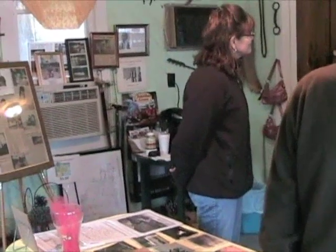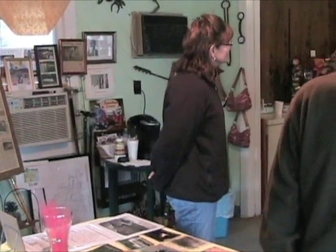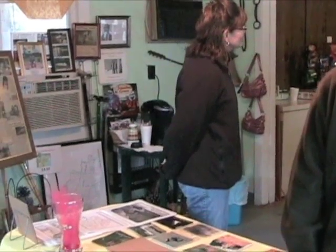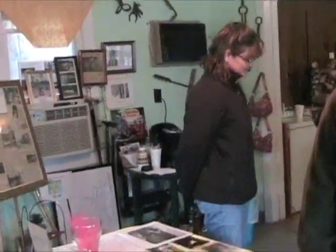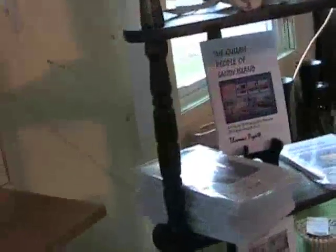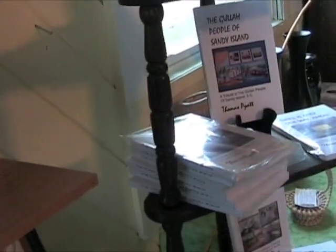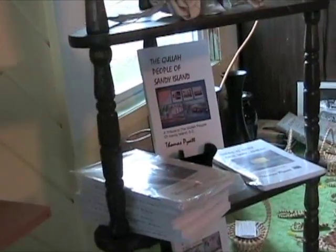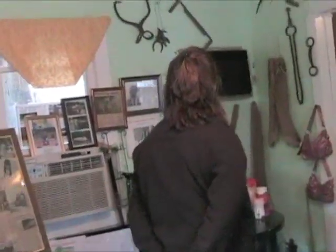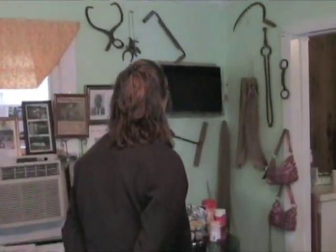It was like a little convenient one-stop shop. And then when my son started his tour business in 2005, he suggested that I turn this portion into the little gift shop, so tourists have someplace to stop and look around. These tools up here are from the island. Those are my husband's artifacts, the things that they work with.